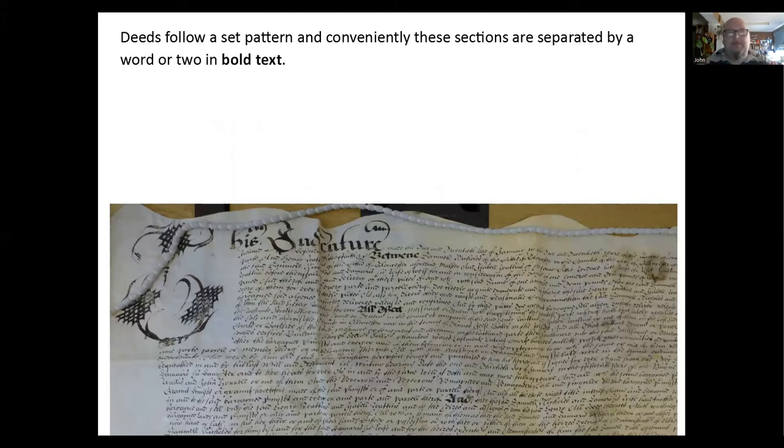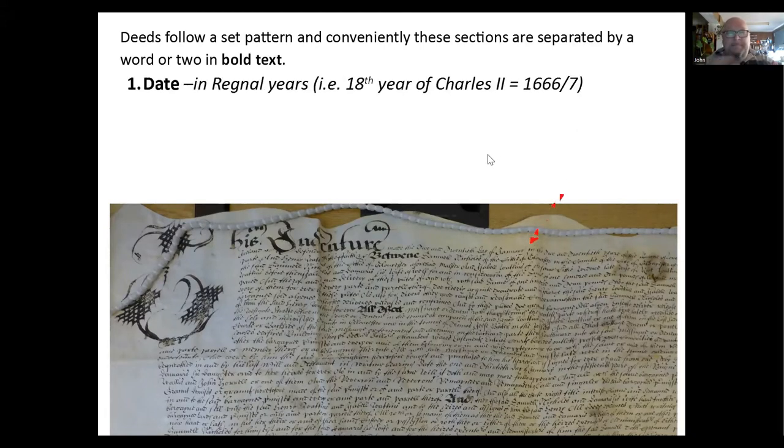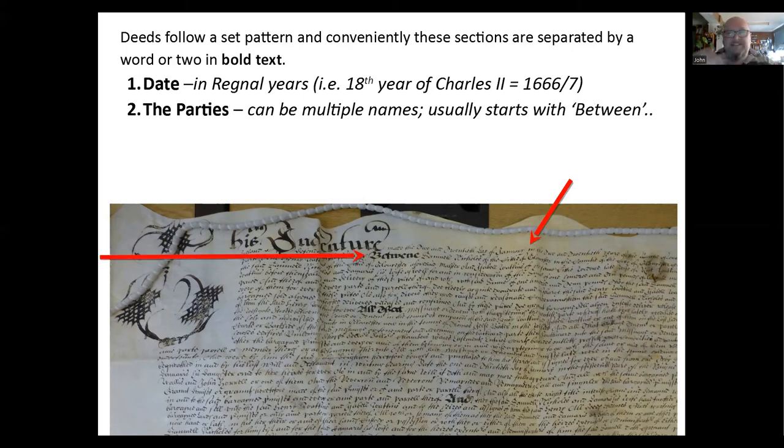So in this example here, you get the date. That's always at the top, and it's in regnal years, so it's like the 18th year of Charles II's reign, etc. Then afterwards you get the parties, usually listed as between, and then it would give the names of the people who would exchange the property. It can be multiple names, and they're often couched in quite long phrases, like John Putley, gent of the town of Cheltenham in the county of Gloucestershire, and that would go on for every person. So they can be quite big and unwieldy.